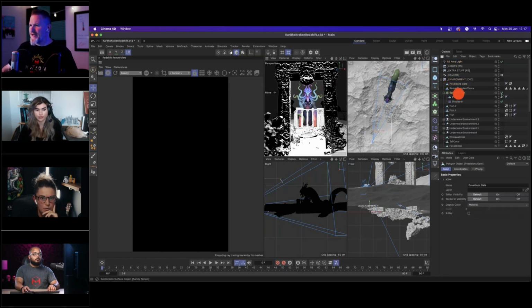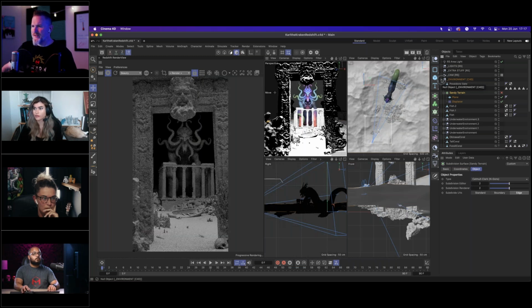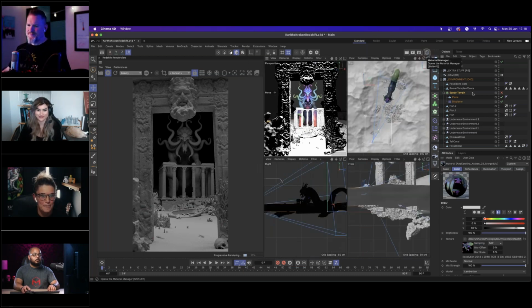Elly, while that's rendering, I noticed that the Vertex paint isn't showing up in the Redshift render view. Is there a way to do that? Because the paint is living on, oh, that looks really sick. The paint is living on a tag and not on a material, right? So it's on a material. I just need to convert it to a Redshift material, which I think is why it's not showing currently. Okay, sorry, I didn't mean to derail you. It was just a quick question. No, it's all good. You know me, I love your questions, Chad.